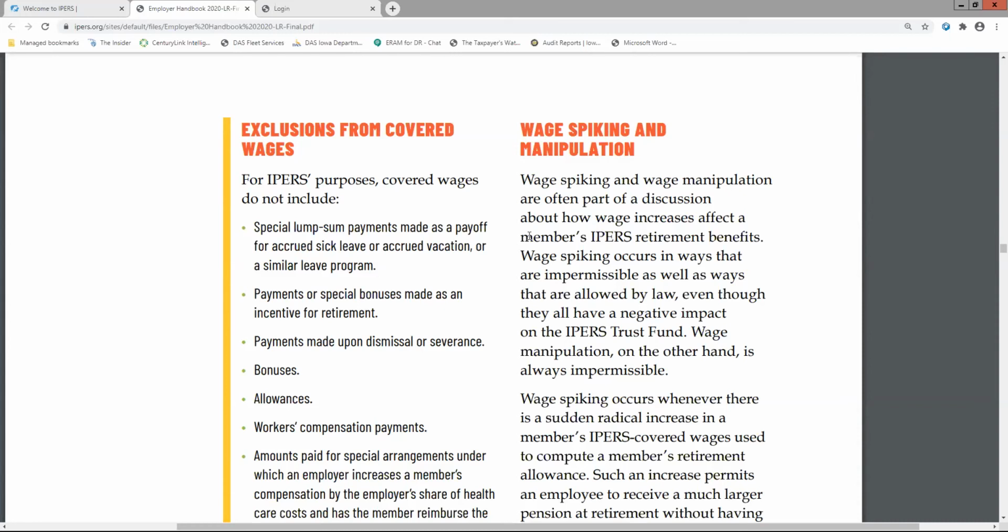Severance pay, which is offered to someone that has been terminated as part of the incentive to leave employment, is not covered for IPERS. Retirement incentives, which can be paid as a lump sum or installments. Either way, it is not covered for IPERS purposes. All bonuses, such as a signing bonus when hired, a job performance bonus, or job retention bonus, are not covered for IPERS. All allowances, such as a car allowance, phone allowance, sometimes we run into clothing allowances, would not be covered for IPERS purposes.